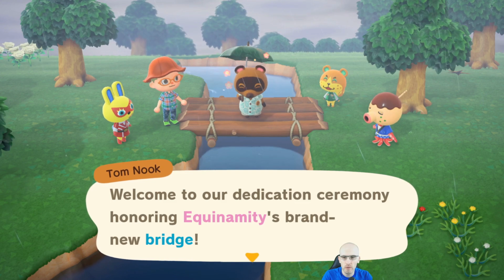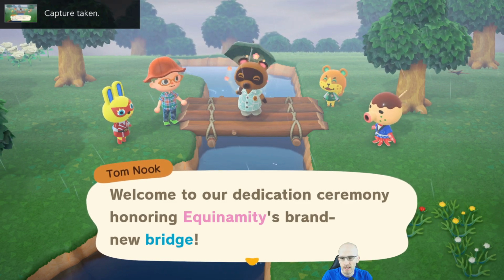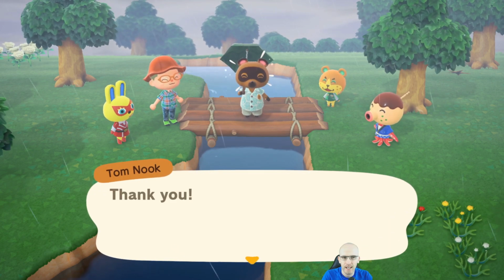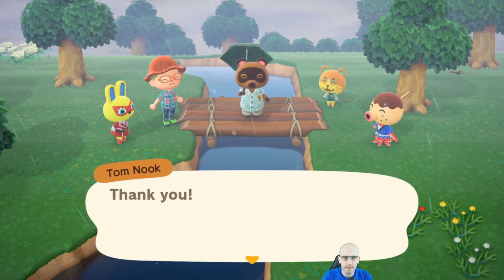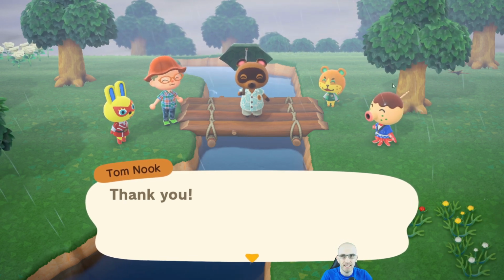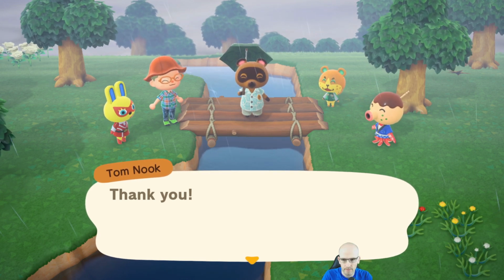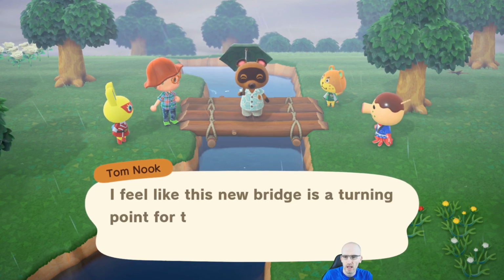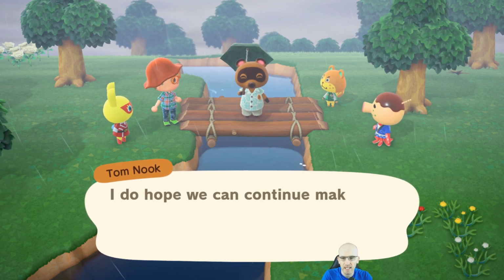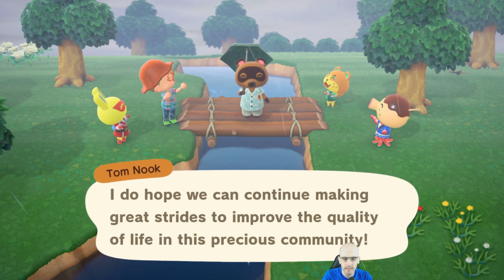Welcome to our dedication ceremony honoring Equanimity's brand new bridge. Ah, that's a squid. I was like, what's this animal on the side here? That's a squid. Thank you. I feel like this new bridge is a turning point for the development of our once deserted island. I do hope we can continue making great strides to improve the quality of life in this precious community.